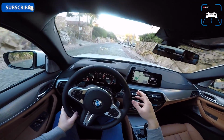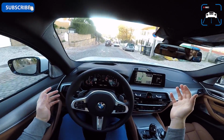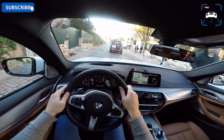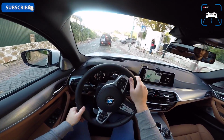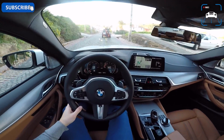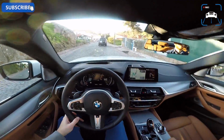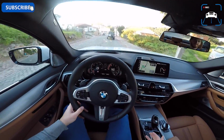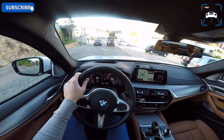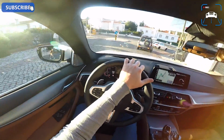So I'm in sport mode right now, and as you can see, the road is terrible, but it's still actually very comfortable. I don't feel any of the bumps and holes in the road. This is really remarkable, and I don't know if that's a good thing or not, because I'm in sport mode. The suspension is supposed to be tight and dynamic and sharp, but I don't know if it's just that.